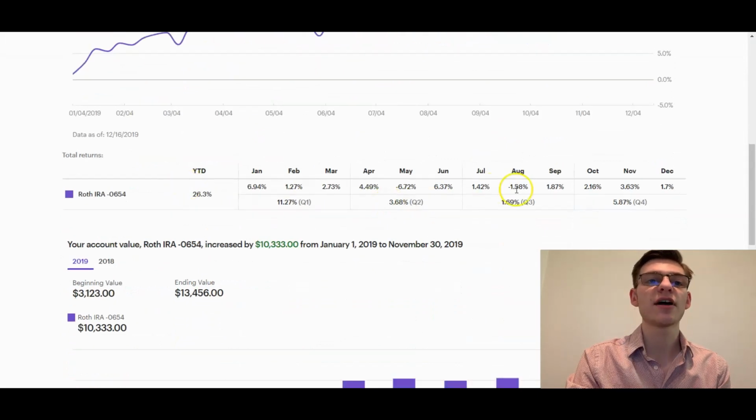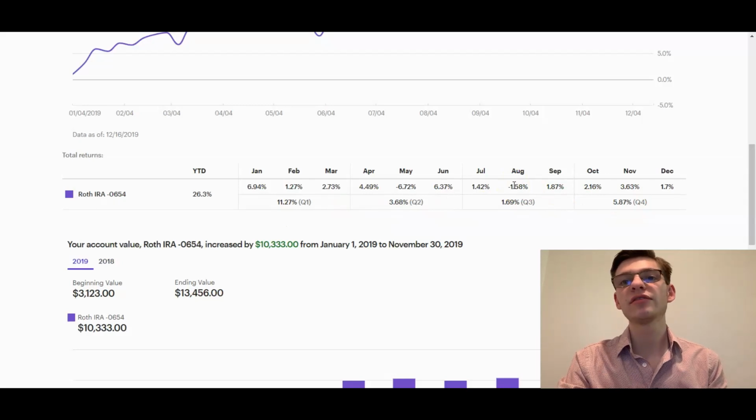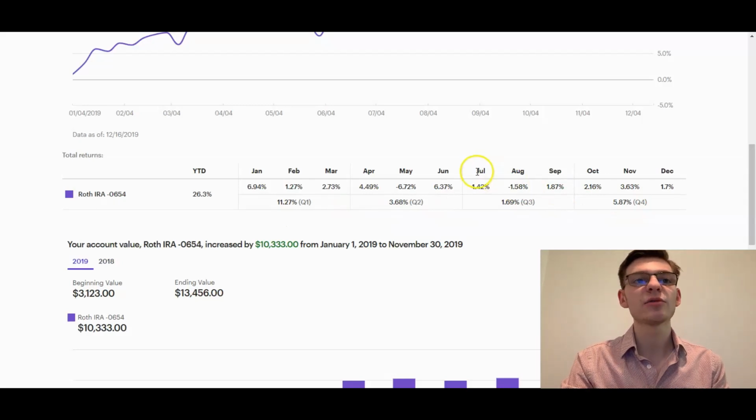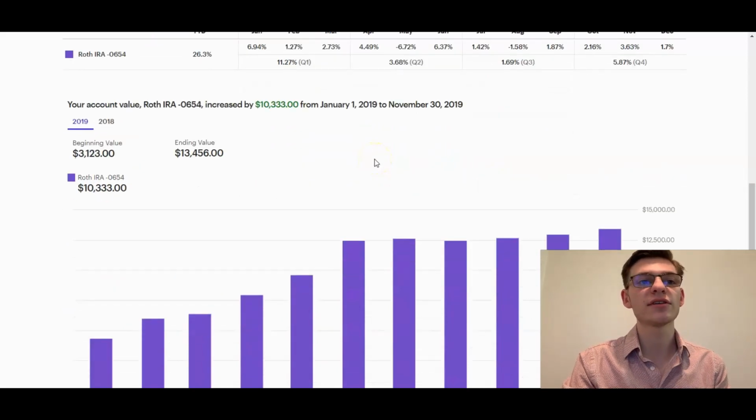You can track your portfolio every day, every month, and it will even tell you the percentage gain every month down here. It will tell you how much you made in January, February, March, April, May, June, July. Of course, you will see that in August there was a negative month, and it even tells you quarterly what the gain is as well. But we are going long term. It does not matter what your market does, what your portfolio does in the short term.